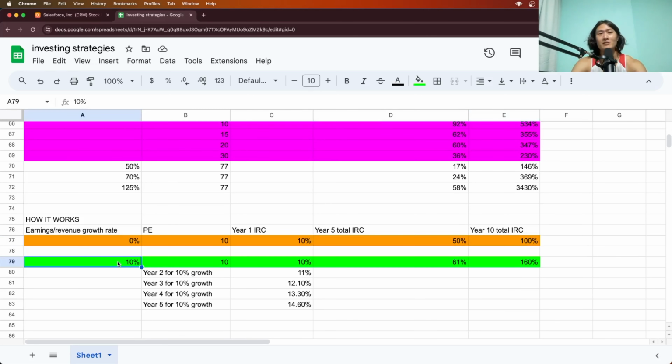In 10 years, it would be 100%. So if the company has growth of around 10% projected, in the first year, it would generate 10% internal rate of compounding. And in year 2, because the earnings grew by 10%, the internal rate of compounding would be 11%, so on and so forth. And in 5 years, that would mean 61% for the internal rate of compounding. So for $100 invested in this company here, the company would generate $61 over the 5 years that you hold it for. Of course, this is projected, excluding, of course, inflation and whatnot.